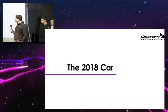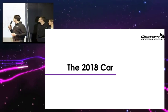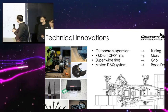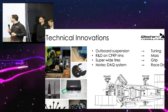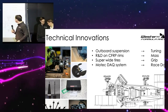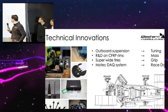So, a little recap on the car that we built last year, the 2018 car. Last year we saw the introduction of our front outboard suspension, which you can see in the top left there. We brought the suspension outside of the car so we could tune it better on race day. We made leaps and bounds in our carbon fiber rim development, which has been going on for a few years. We also pioneered super wide tires, so 9-inch tires in FSAE are something that hadn't been done before our team last year. So that was a big leap that we validated and found worked very well for us. And finally, we upgraded our data acquisition system to a MoTeC, which really helped our tuning and our live data analysis on race day. All in all, last year we built one hell of a car.